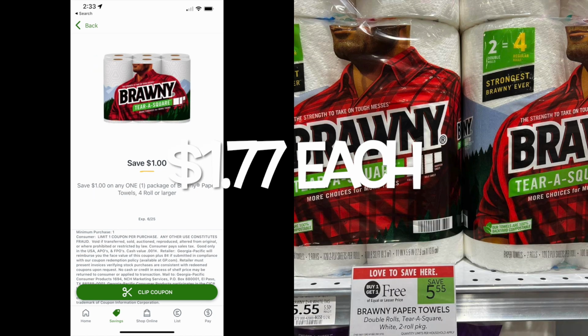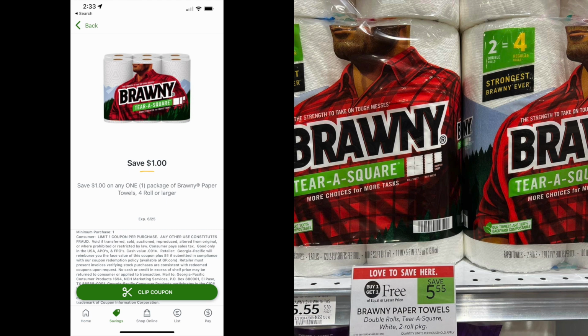Next deal. This is a better deal. This is on the Brawny paper towels. These are usually $5.55. But they're on BOGO, so they're going to be $2.77 each. There is a $1 coupon on the Publix app, which will make these just $1.77. If you don't see this $1 coupon on the Publix app, there is a $1 coupon on the coupons.com app that you could use.